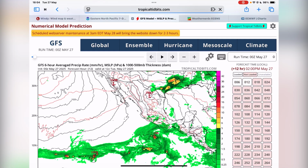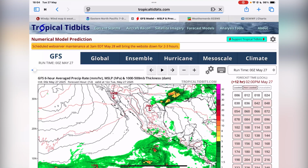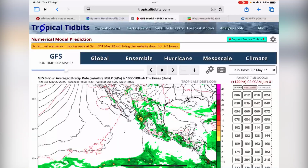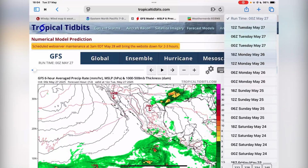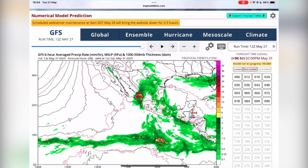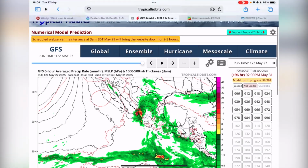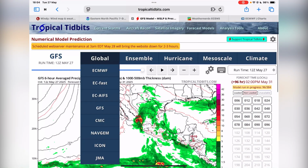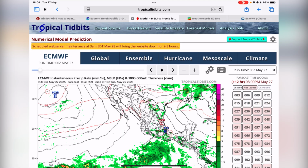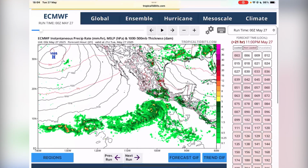There's the 0Z GFS as well, which shows it forming there. The 0Z is a little bit stronger and also goes into Mexico. I'm not sure the 12Z is working yet, but it kind of goes in that direction too. So all three runs of today are showing this going towards Mexico. So if you are there, I would recommend watching this very closely.